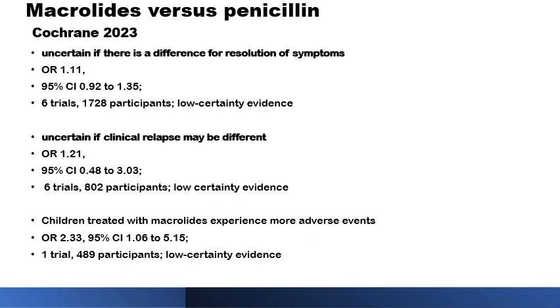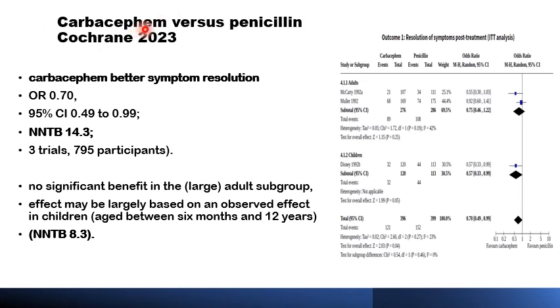Carbazepine versus penicillin. There is a significant difference in favor of carbazepine in the children's group. There is a clear advantage in using carbazepine here. This advantage is still noted in the adult group, but it's not statistically significant.